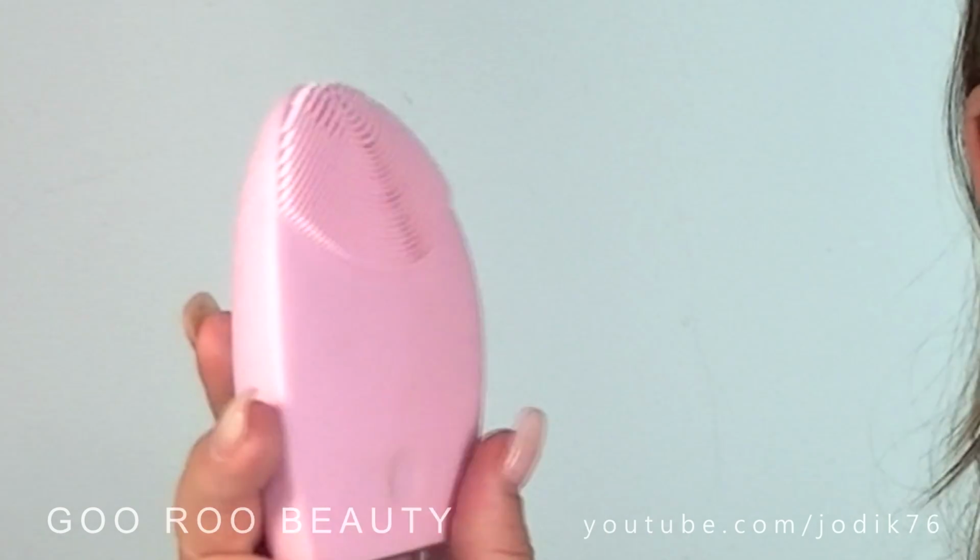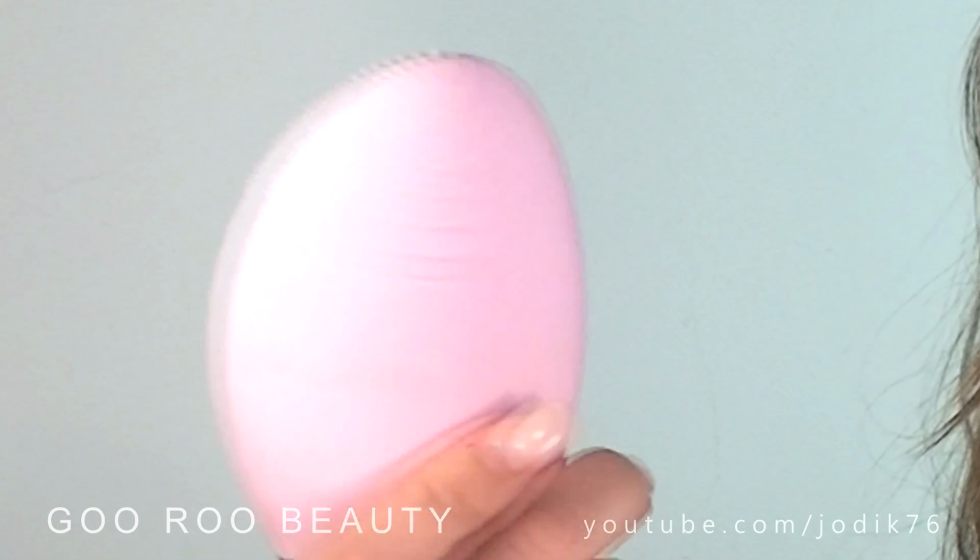This is a silicone device that is shaped very differently to the Clarisonic. It is available now here on the Australian market, certainly from David Jones, probably many other places online too. I will certainly include links and prices down below, and I know that has been available from Sephora for a while now. There are different models.